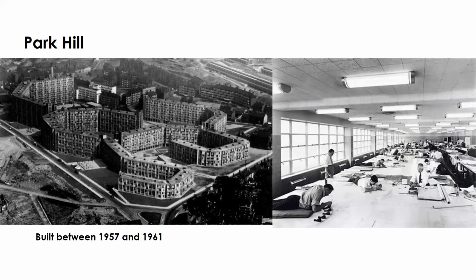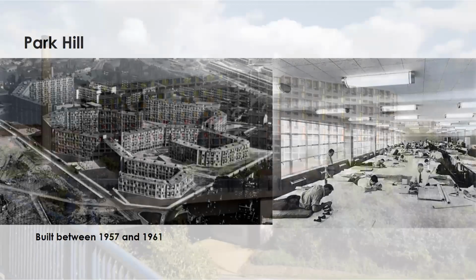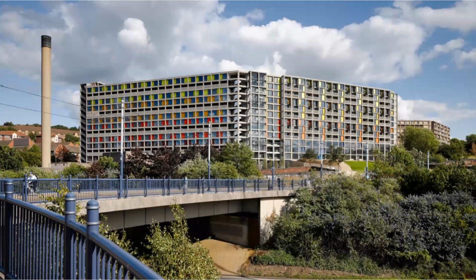And as anyone who has read about social housing knows, the experiment sort of failed and most of them were shut down. But this particular one is being renewed for use now. That's the present day image of the building. It's now a mixed use building.